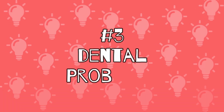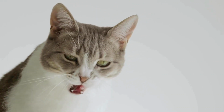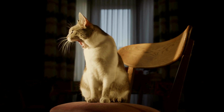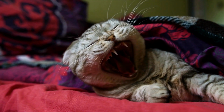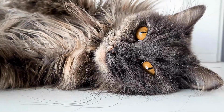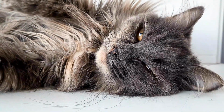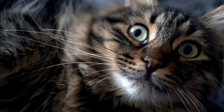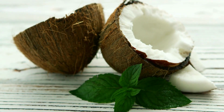Number 3, dental problems. When the naturally occurring bacteria in a cat's mouth multiply rapidly, tartar forms, which in turn causes the bacteria to stick to their teeth. There, they produce acid and bore into the enamel, causing holes in the teeth. Poor oral hygiene can also cause inflammation of the gums, tooth pockets, dissolution of dental substances, and inflammation of the entire oral cavity. The best way to prevent all of this is regular tooth brushing with coconut oil.